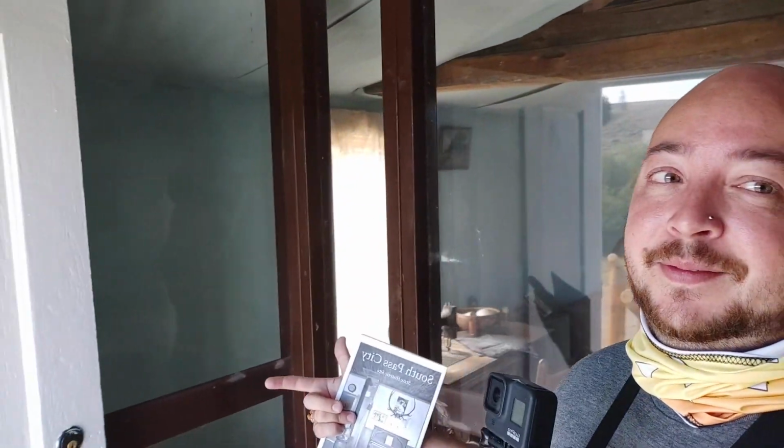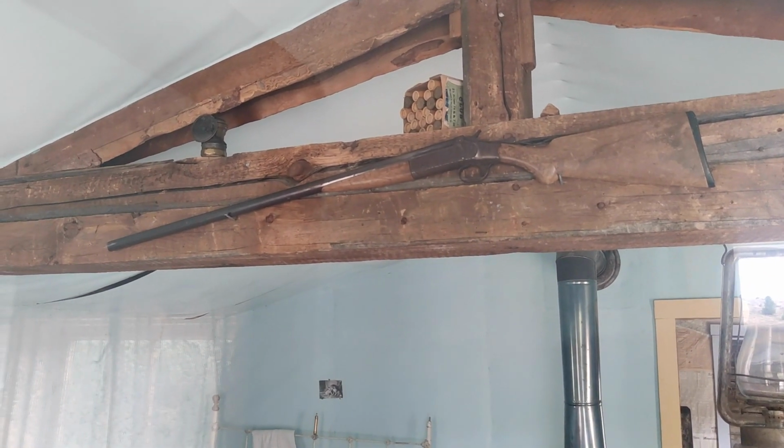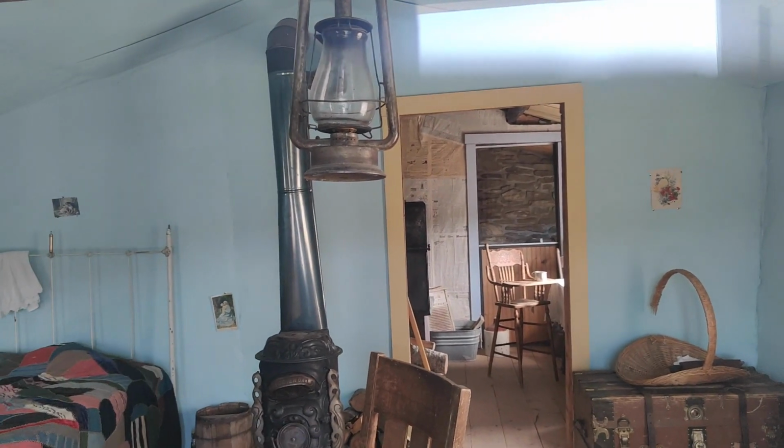Tiny little place run by the mine manager. So this was a pretty fancy house. Of course, with all the bears and bobcats, gotta have your shotgun over the door. See that brick wall back there? That's not a brick wall. That's the inside of the mountain.